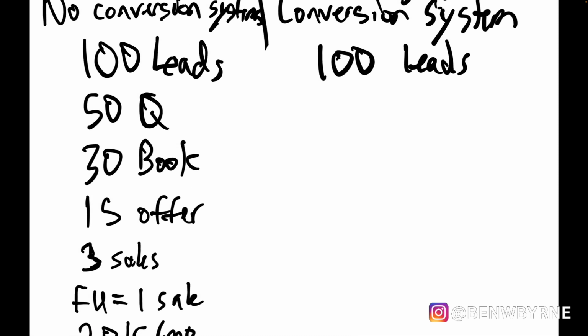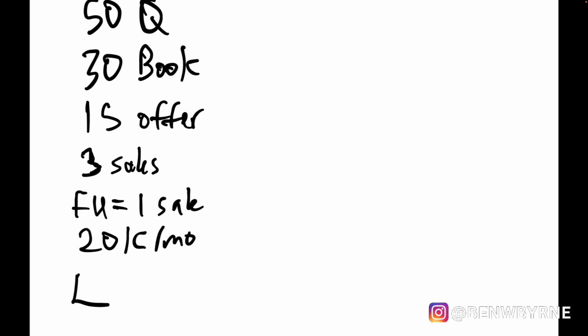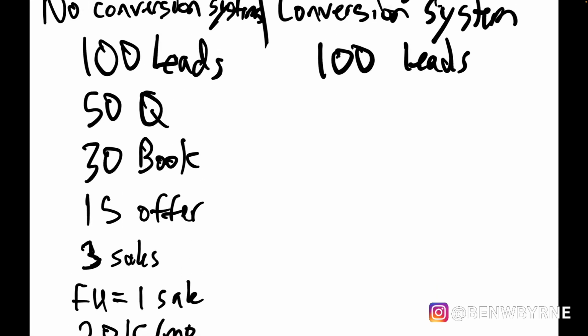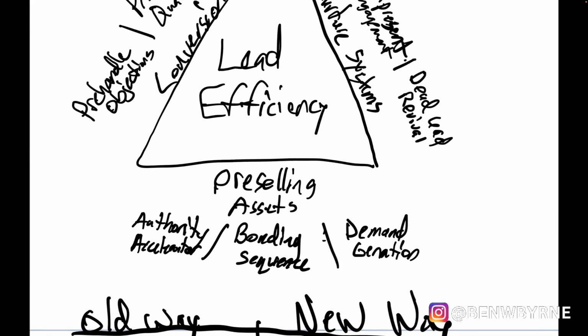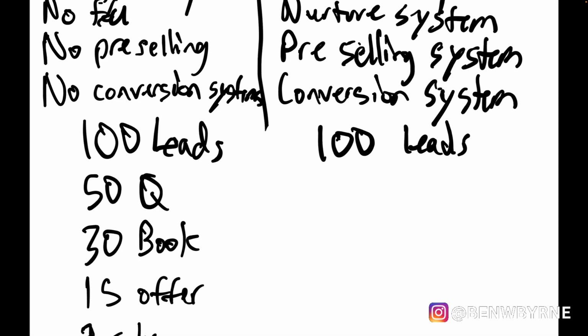The problem is here you have basically 4 sales for every 100 leads. So your lead efficiency is 4%. And again, that's being generous. So overall, we're going to increase the lead efficiency. So let's say you get 100 leads, but now these people, we're pre-qualifying them, right? We have a pre-qualifying thing in our conversion system. We're creating demand. With our marketing, we're probably targeting better people. So we might even bump up the 50 to a 75 qualified.